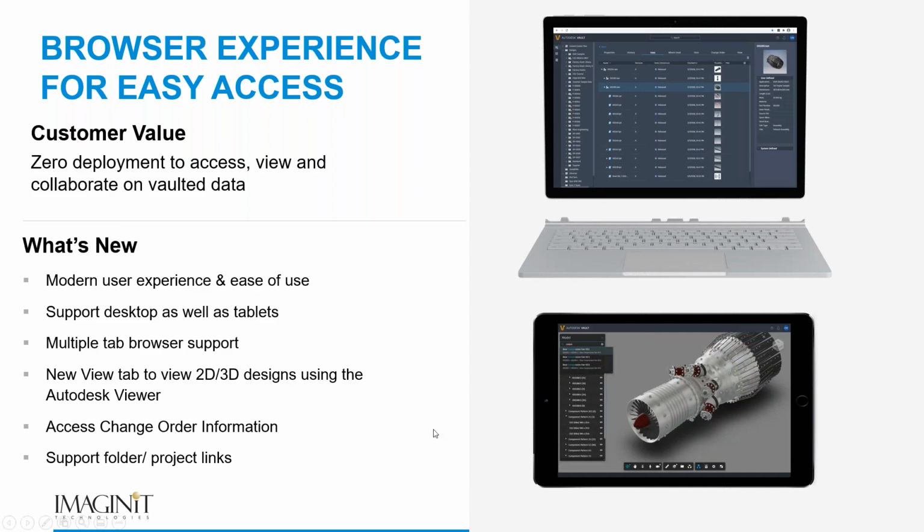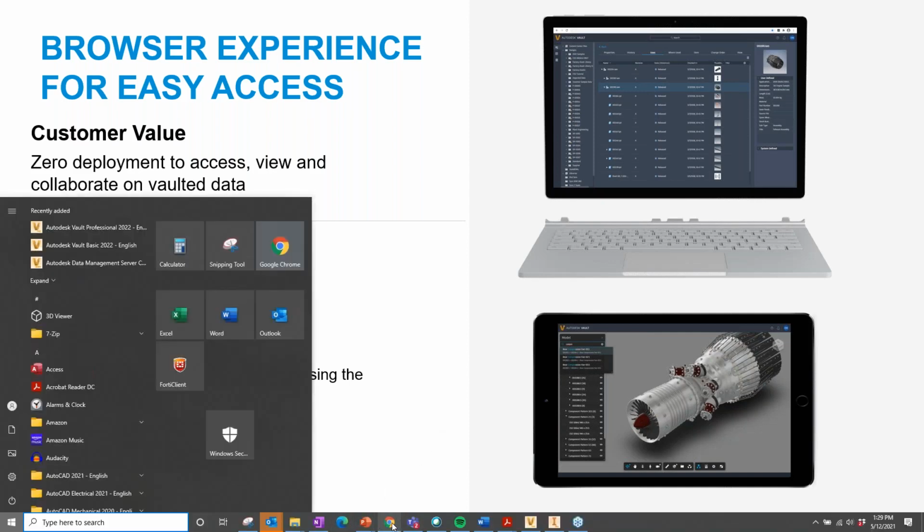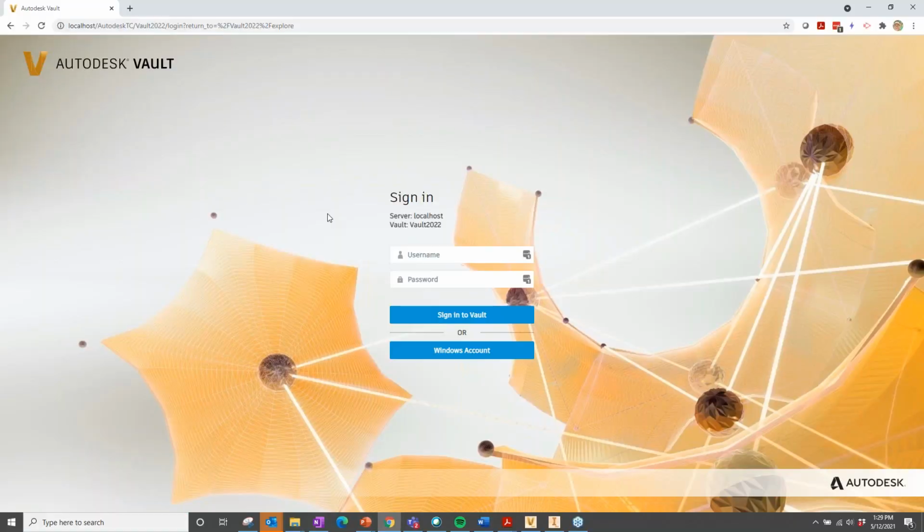So I'm going to pull this up, and I'm just going to go over here. I'm in Chrome that I'm going to access. And notice that built into this looks a little different already, because this is my server, this is my vault, and both of those are built into my URL. This was something that used to drive me nuts, where you could set it up this way, but by default, it wasn't that way. You had to build a URL that had that.